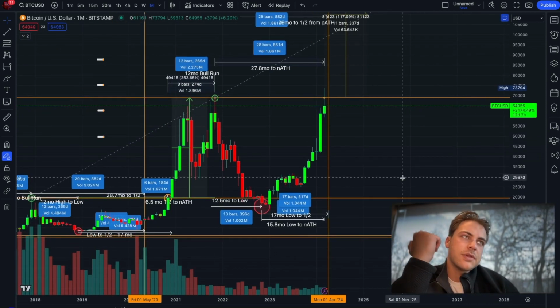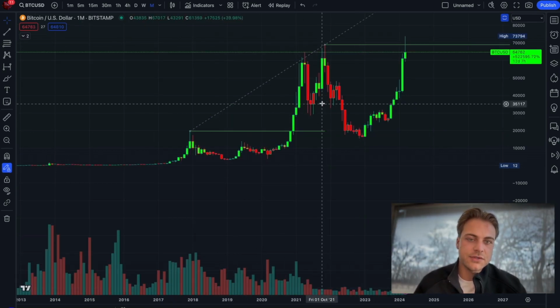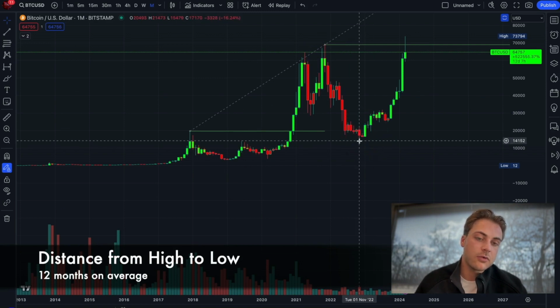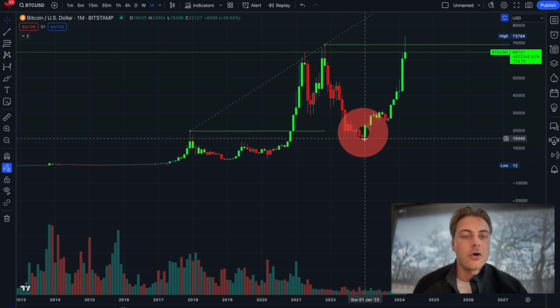And to be honest with you, anything in regard to a new ATH, they're happening faster and more frequent as adoption continues to grow. Something that's stayed consistent over the last 4 halving cycles is the distance between the high and the low in price discovery mode, when we're exiting a bull market, entering a bear market basically, and then that time that it takes from a low to the halving.